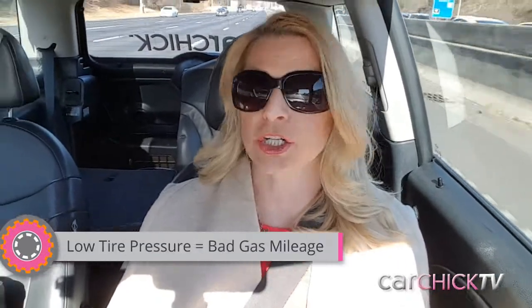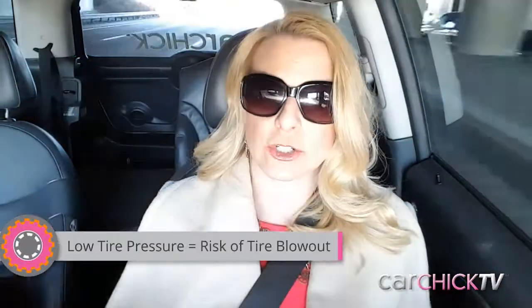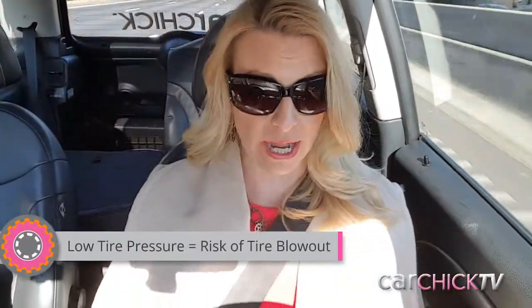Driving around with low tire pressures presents several problems. Number one, you're gonna get a lot worse gas mileage. Number two, you're gonna wear your tires excessively and potentially unevenly. But most important, it dramatically increases your risk for a blowout.